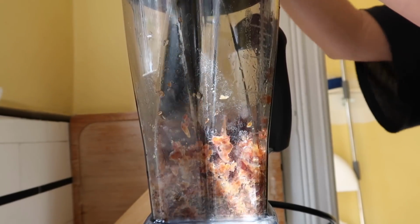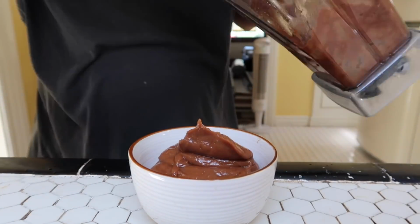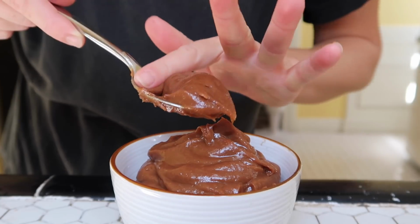I just did this in my Vitamix with some chocolate powder. You can use cacao or cocoa. If you know the difference, then God bless you. Add enough water to make it really smooth and saucy, like a fudge.